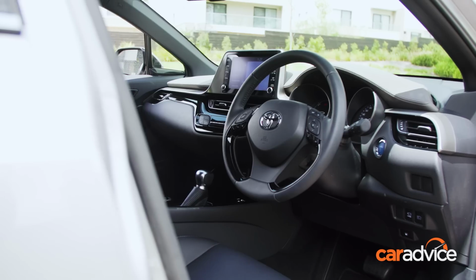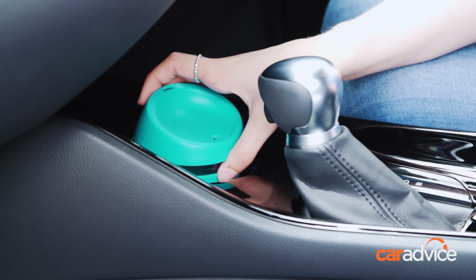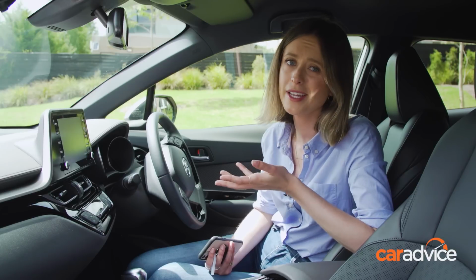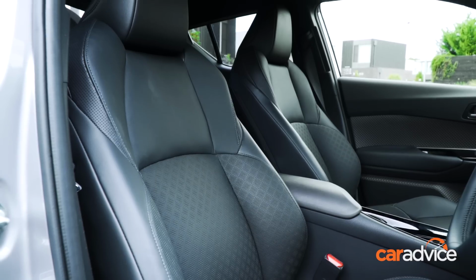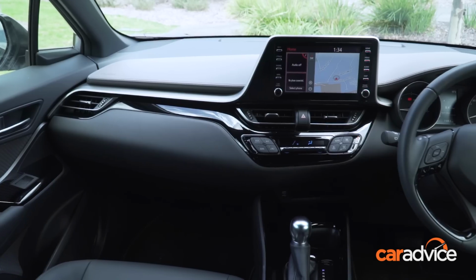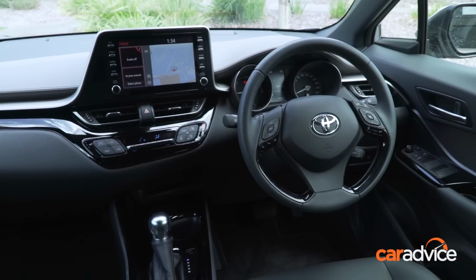Slurpees all round. In the front, more cup holders, because it pays to stay hydrated. Those take the place of more traditional storage bins, so you'll probably end up using them more for your phone, keys and wallet than you will your morning latte. The C-HR Koba offers a leather steering wheel and seats, which are also heated, and glossy black finishes throughout the cabin.